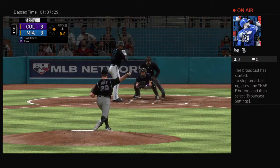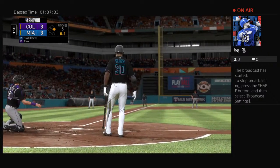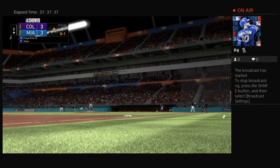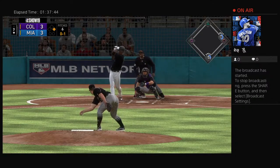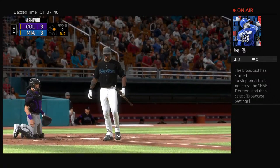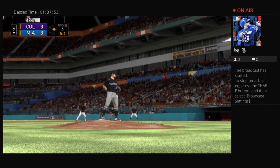First pitch of the at-bat on its way. Fouled away. There's a swing and a high deep drive headed for the right field corner. And that nearly broke our tie, but instead it's a foul ball.